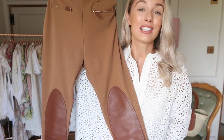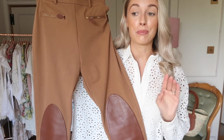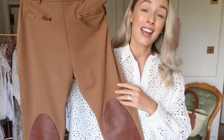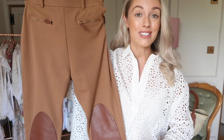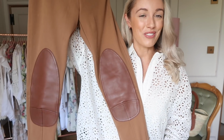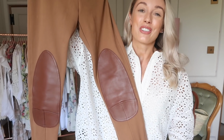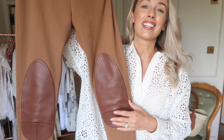No, that's not the right word. A little bit of a divide. Literally 50% of you loved them, and I think 50% of you think I'm absolutely mad. These are Burberry leggings. So yes, they are the most expensive trousers that are now in my collection, but the reason that I'm justifying it is that we have just moved to the countryside, and this for me is like the ultimate in countryside chic.